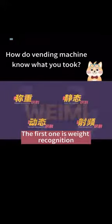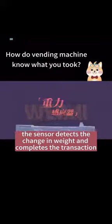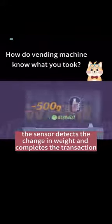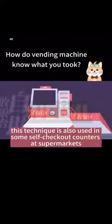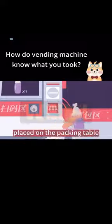The first one is weight recognition. It involves installing gravity sensors on the shelves. Once you take an item, the sensor detects the change in weight and completes the transaction. By the way, this technique is also used in some self-checkout counters at supermarkets to ensure the scanned item matches the one placed on the packing table.